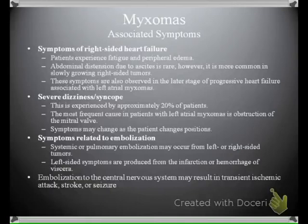Also, you can have symptoms related to embolization. A systemic or pulmonary embolization may occur from left or right-sided tumors. Left-sided symptoms are produced from the infarction or hemorrhage of viscera. Embolization to the central nervous system may result in transient ischemic attack, stroke, or seizure.